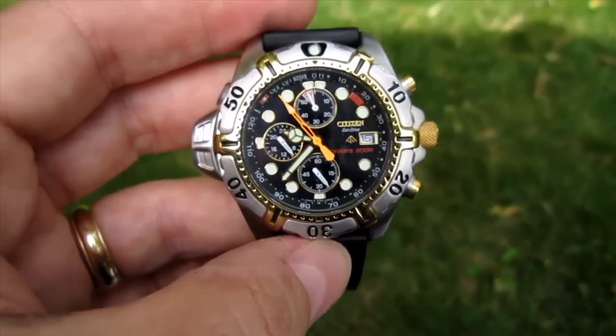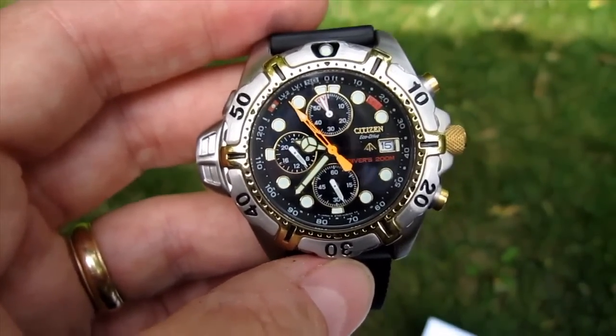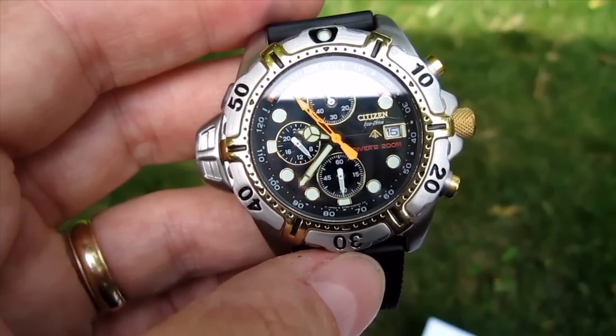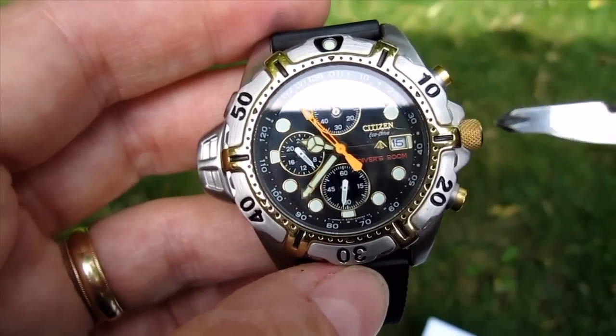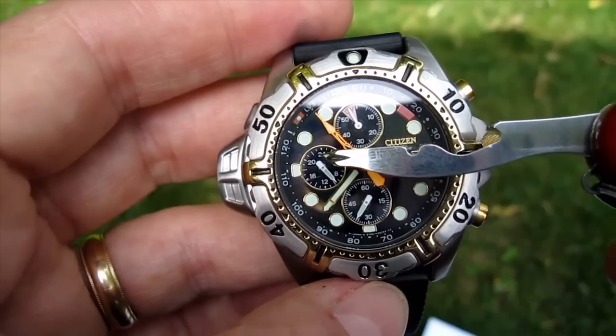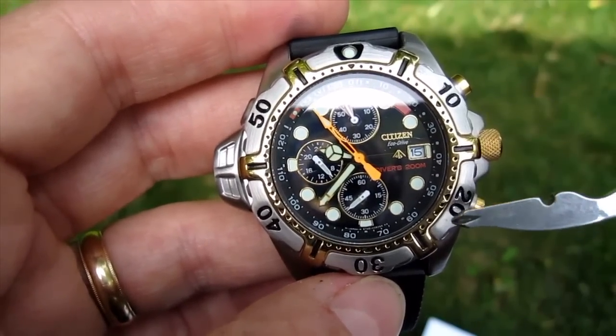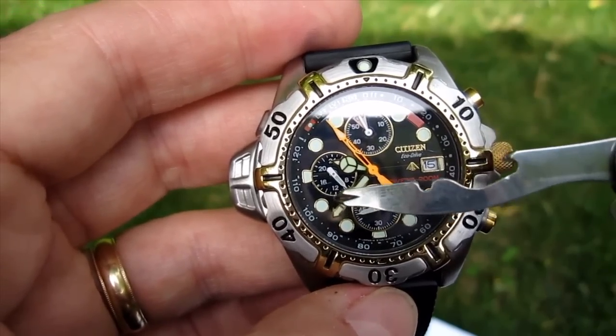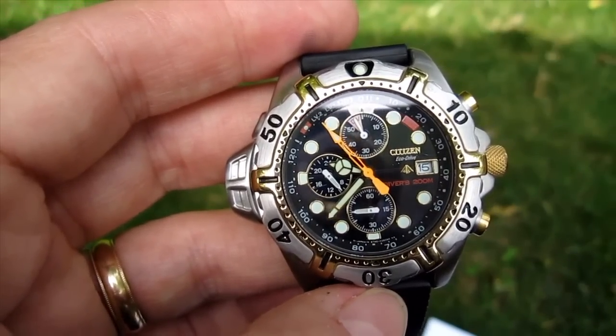So let's talk about watch functions. Normal time mode, which the watch is in right now. Again, for normal time mode, you'd use the minute hand and hour hand on the main dial, and then small seconds at 6 o'clock and 24-hour indication at 9 o'clock.